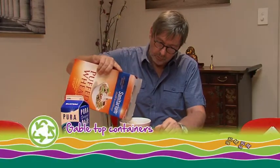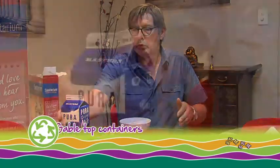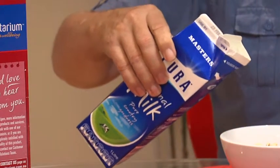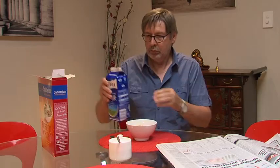Gable-top milk and juice cartons are also made of a form of liquid paperboard. However, in this case, it is a layer of board sandwiched between 2 layers of biodegradable plastic, which can be recycled into products like cardboard boxes.